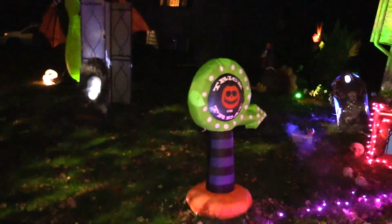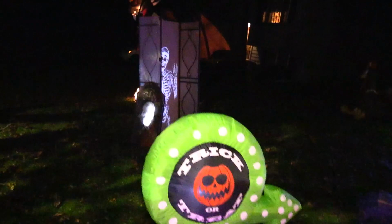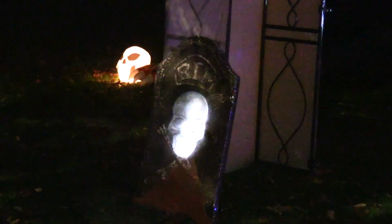Here we have the trick-or-treat pointing sign to the front door. I'm sure kids don't need that to know where the candy is. Some tombstones, those are new. I bought them on clearance at Home Depot. I could have made them, but after the price and labor of the materials, it didn't make a lot of sense. I got another one there.